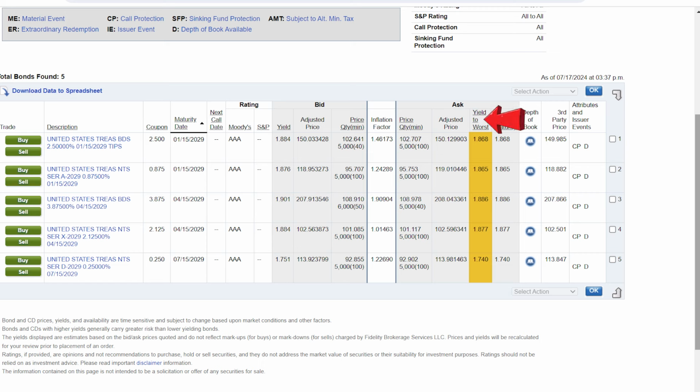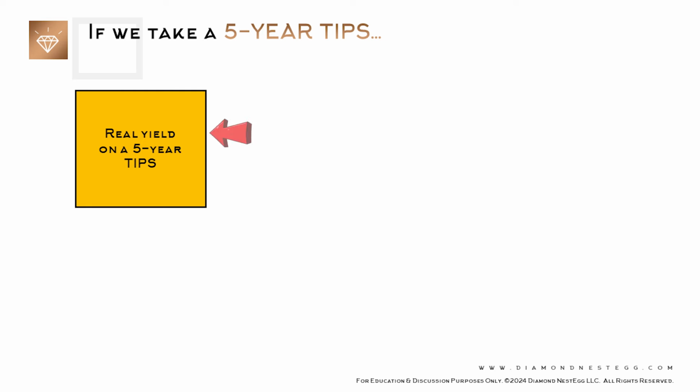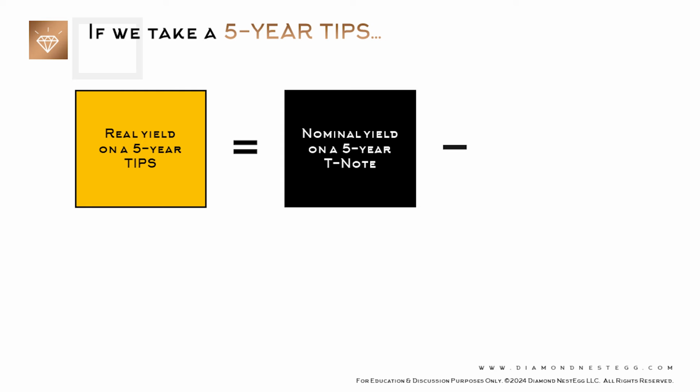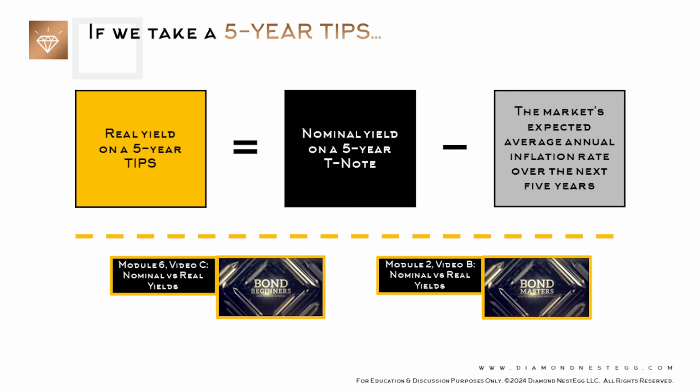This column shows the yield to worst and the yield to maturity, which again are the same because treasuries are not callable. And this is another point to remember. These are real yields, not nominal yields. As a refresher, if we take a 5-year TIPS, the real yield on a 5-year TIPS is equal to the nominal yield on a 5-year T-note minus the market's expected average annual inflation rate over the next 5 years. Bond beginners and bond masters, folks, you can find the nominal versus real yield videos here.